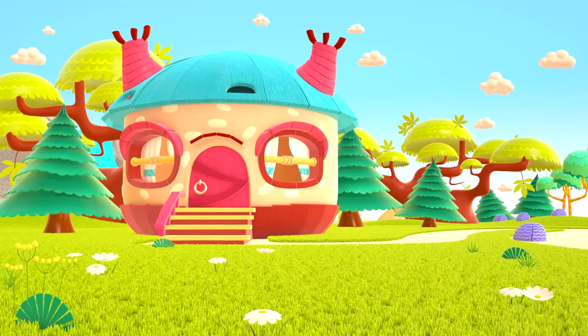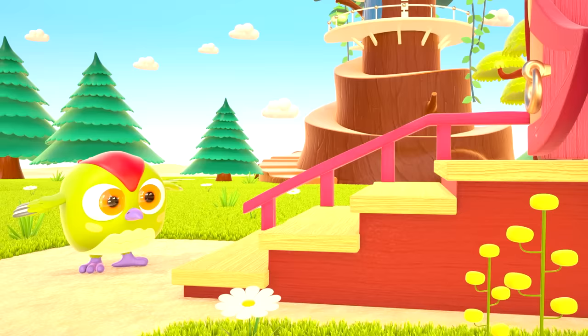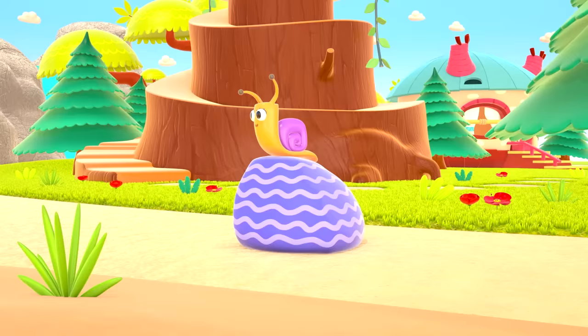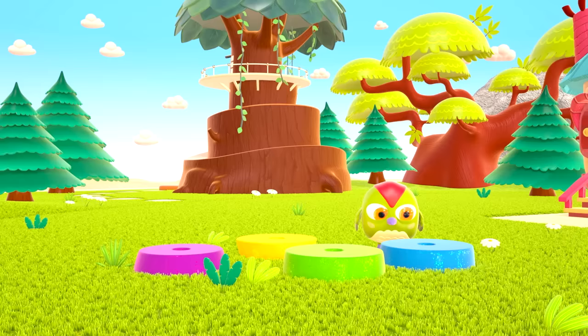Pop Pop loves to play and have fun. He dances and loves jumping high. He flaps little wings, hop, hop, hop. And look at how well he can hide.